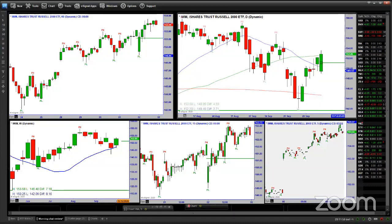We don't have to be the first to what could be the party. It might be another bull trap. Let's just see what happens here. All right, let's continue here.